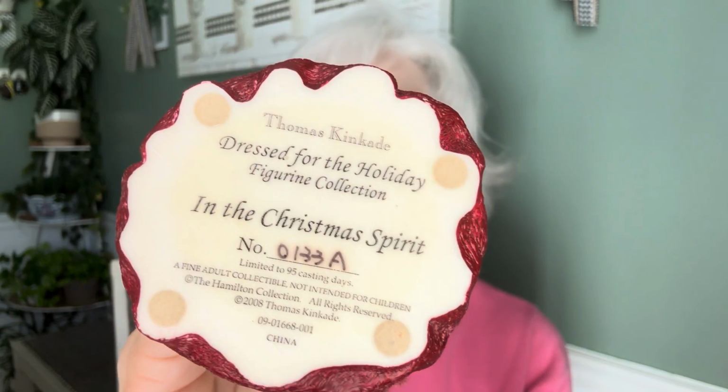And then I saw this lady. Now she's pretty cool. She is the Christmas one, and it's a whole different collection. It is called Dressed for the Holiday, also by Thomas Kincaid. It's pretty cool. I don't know if she's desirable. I do know that the breast cancer ones, the pink ones, do sell pretty well.